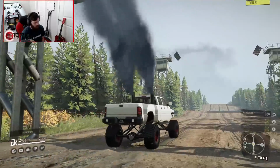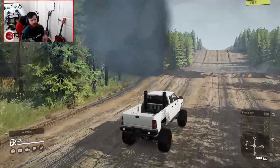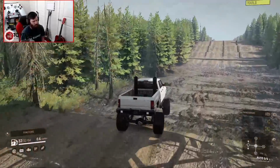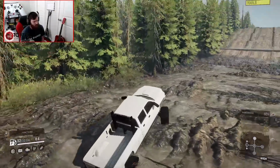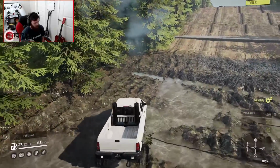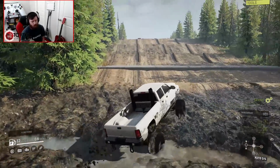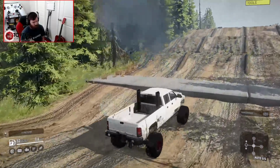3, 2, 1, let's go. Definitely gets off the line pretty well, although I will say the Cateye has one more gear on this thing. This is a 5-speed, whereas the Cateye is a 6-speed, so gonna have to be careful there. Oh, made it further than the Cateye, though, in the mud before it started to sink, and it didn't really start to sink until it really got to the deep stuff.